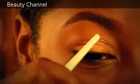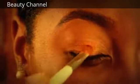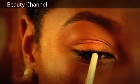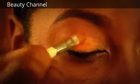Now make sure you guys are staying below the crease and blending throughout. And when you apply it, you want to keep your inner corner bare, because you're going to go back in a little bit with another color. And keep packing the color on. And I hope you guys can see it.